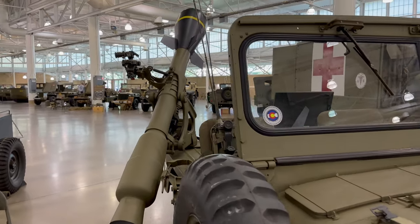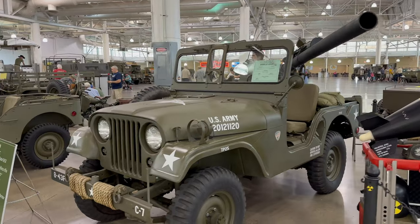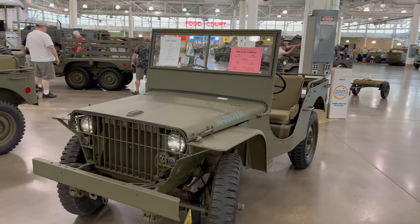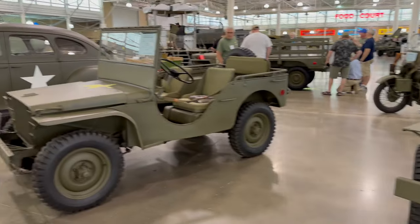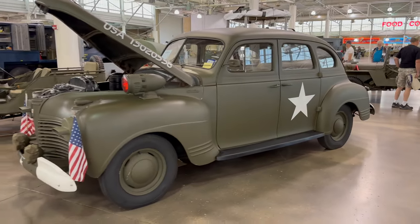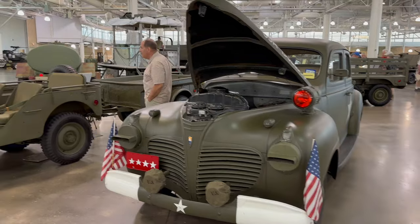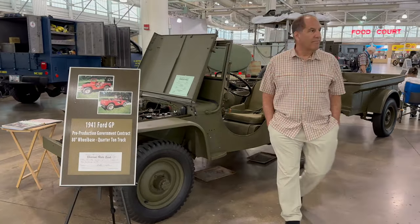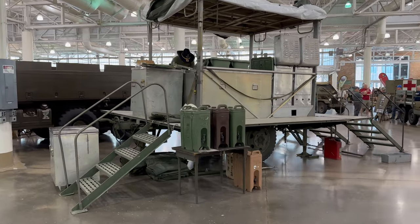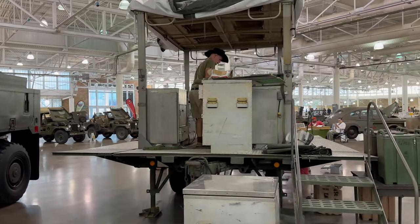So this apparently is an atomic weapons launcher. A Chrysler product. This here is a mobile canteen. The mess hall trailer, it all folds up and then you get to where you're going, unfold it, and you have a full kitchen.